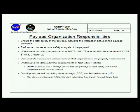What do you do as the payload organizations? You build the packages. You are responsible for the safety of your hardware. You close out your verifications. Please make sure that when you submit data packages to us that you are conscious about the timelines that are outlined in 13830. That's usually what kind of bites the POs in the butt: they come to us a week before they need to ship and they say, oh, we need to do our phase 3. Oh, why didn't you come and tell us this before?